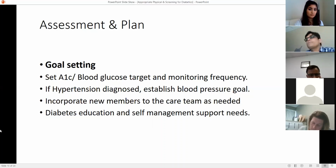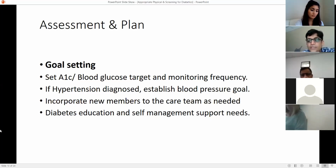Hypertension, again, we do not treat one number, one high blood pressure. We want to see if this was white coat hypertension, how are they doing at home, what kind of numbers they're running at home. Again, I want to incorporate new members into their treatment plan. Dietitian, for example, ophthalmologists, dentists, if they have bad dentition, and medical nutritional therapists. And provide them with diabetes education so that they can learn and know more about the disease, because once you have it, unless you go for bariatric surgery, you're going to have it for the rest of your life. So they need to be educated.